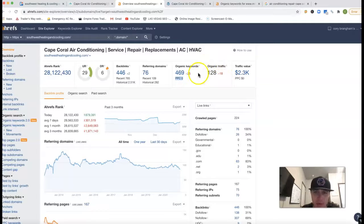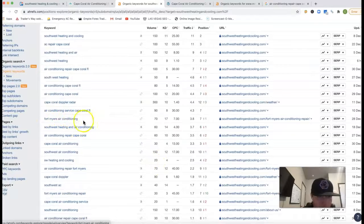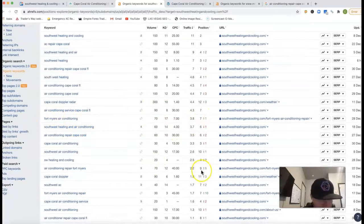But coming in and seeing where these 128 clicks are actually coming from, these are the keywords on how you're actually being found. So you got Southwest Heating and Cooling, get your name there. AC Repair Cape Coral, your third position, getting 11 clicks out of the 100. That's pretty good. You got air conditioning repair Cape Coral. There's 100 clicks, 7th position. You could get that one up a little bit more. Fort Myers air conditioning, 70 clicks, 7th position.